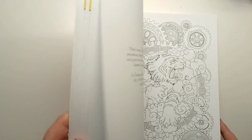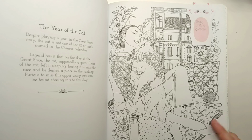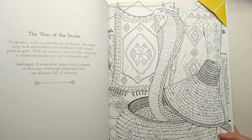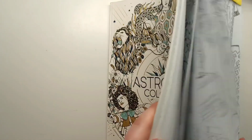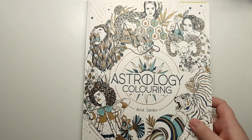But yeah, I think the ones I'm probably most drawn to are the Year of the Cat one, which would be great for my page with a pattern. We've got Year of the Snake or the Pisces page. So that is Astrology Colouring by Anna Jaron.